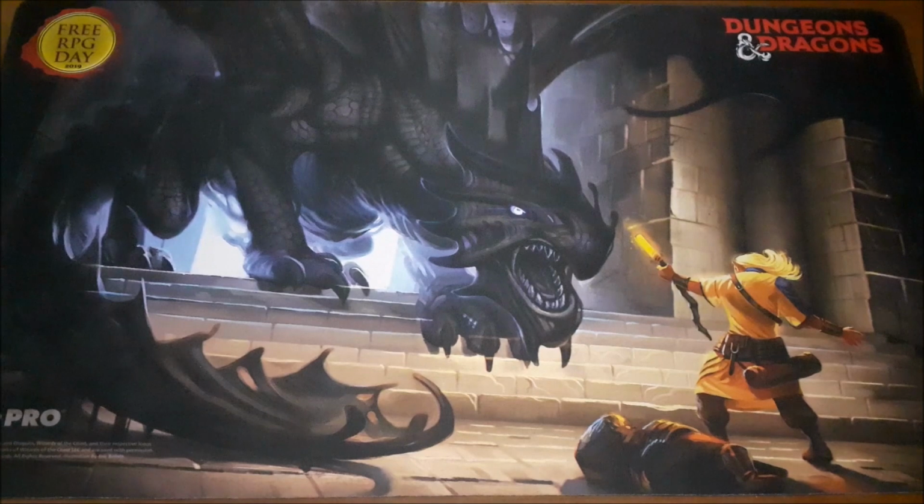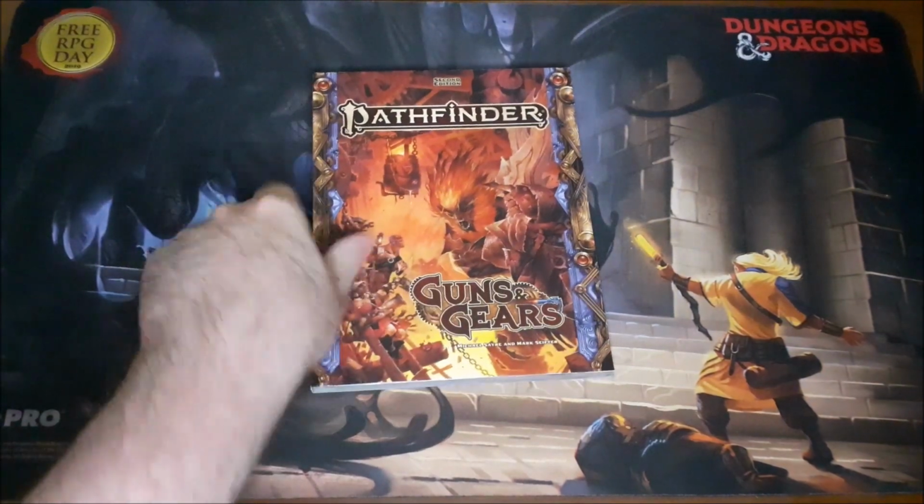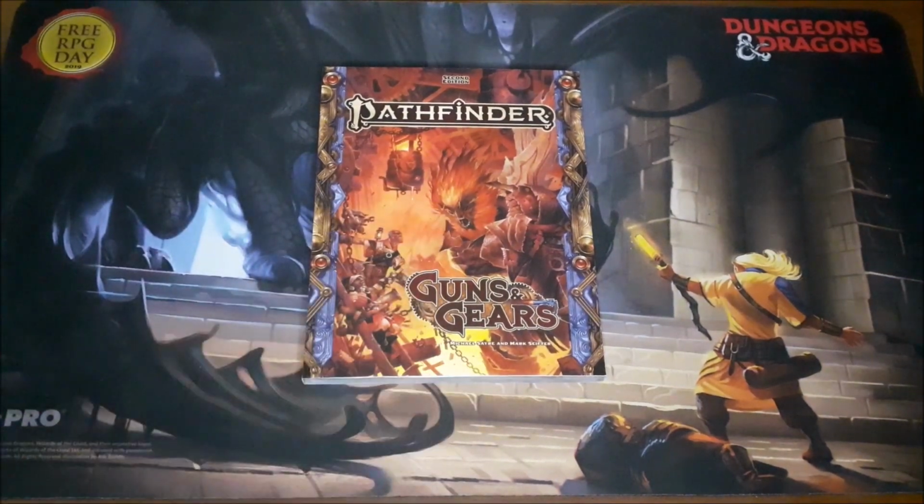All right, now the last thing that I picked up myself is also tied to two of the items that I just received earlier today, the day that I'm recording this. But what we have here is the Pocket Edition of the Pathfinder 2nd Edition Guns and Gear book. Now, Paizo had sent me the hardcover, and I haven't gotten around to doing the review yet, because I wanted to do a comprehensive flip through in the video.